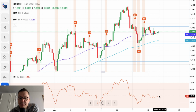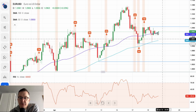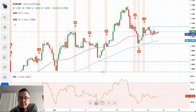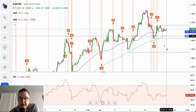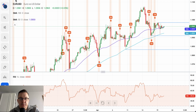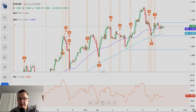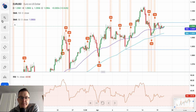Momentum is now 49.63, which is basically 50 points on the RSI, which of course means that this is neutral momentum, so neither bulls nor bears are in charge of the euro dollar market in the short term. So right now what we can do is wait for another breakout either to the upside or to the downside, and then the spike in the momentum in the right direction. So the screenshot is done. We can go to another market.